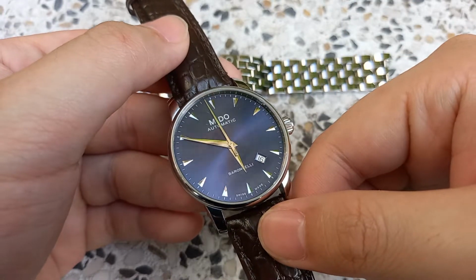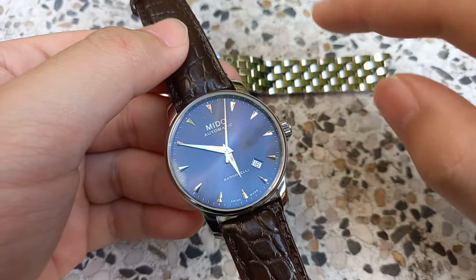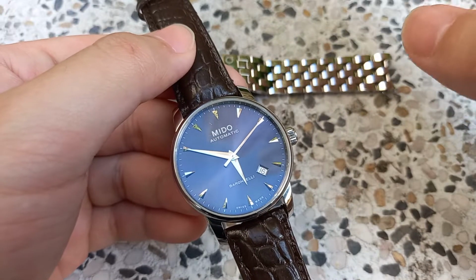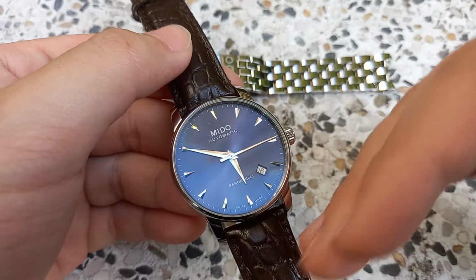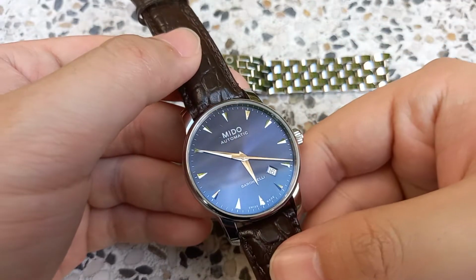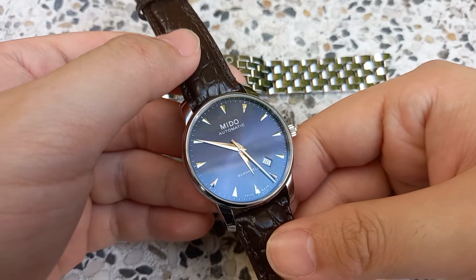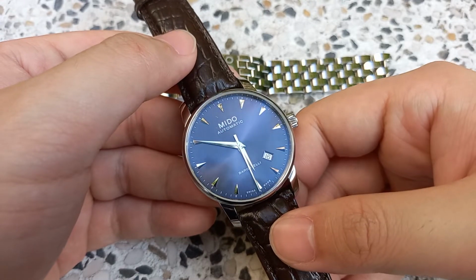So each of the 12 markers has a bevel, so they have like two surfaces. One faces each side, so one faces the left and the other one faces the right. That is how they can make the indices kind of play under any angle of light.